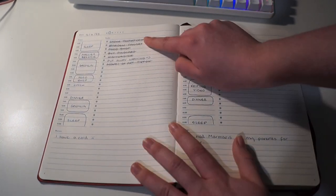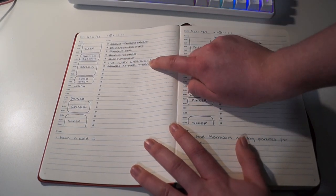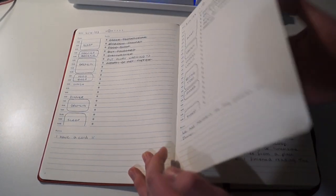Wow, good job me. With the tasks, I cross them out if I complete them, and if I don't, I'll put a little arrow at the end that just means that I've taken it from that day and moved it on to the next.